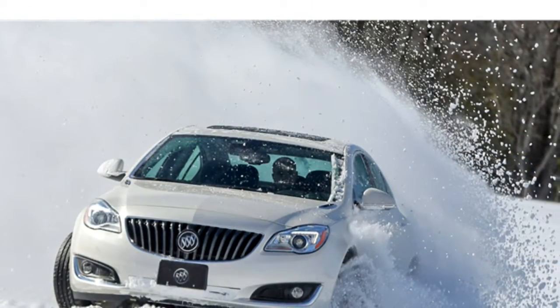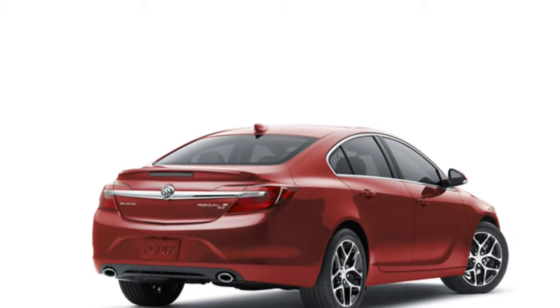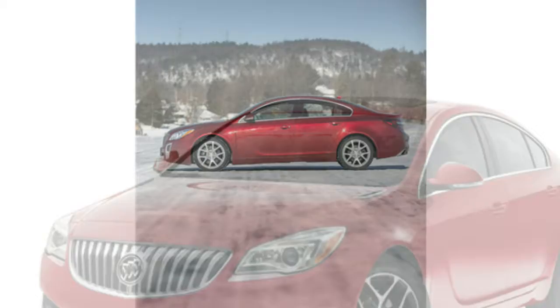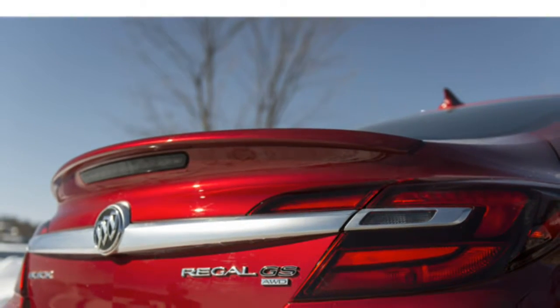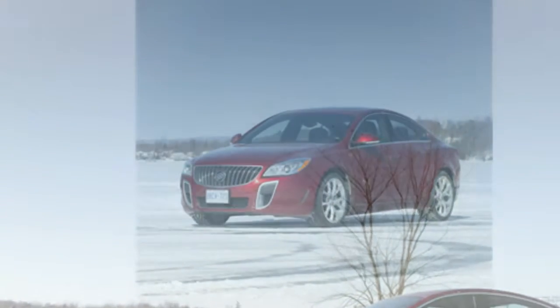Handling and braking: with the exception of the Regal AWD, all models come standard with front-wheel drive, with rear-wheel drive as an option on higher trims. Although it's no Mazda 6, the Regal's handling is impressive for a car of its personality. However, steering is somewhat numb. The ride is both smooth and quiet, but the GS trim's suspension conveys a more responsive ride and handling combo, though you can adjust it to suit your preference.